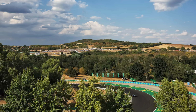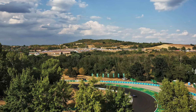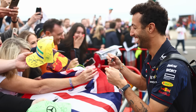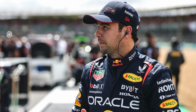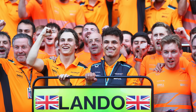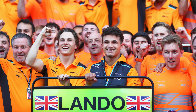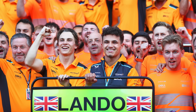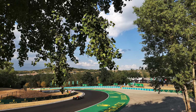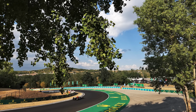But this weekend, there is even more to look forward to and to be intrigued about with the return of Daniel Ricciardo. Will he hit the ground running with AlphaTauri? Can Sergio Perez find some qualifying form? And how will McLaren get on as well? Was that pace from the last two races track specific, or are they right in the mix now? All of that and so much more to look forward to. I really cannot wait for this weekend.